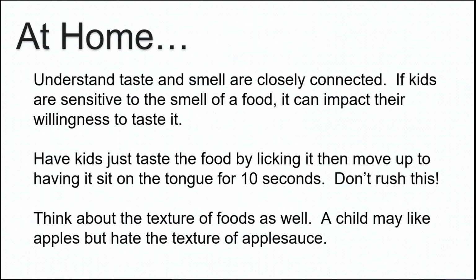Okay. At home, help them to understand that taste and smell are closely connected. If your child is sensitive to the smell of a food, it can impact their willingness to taste it. It's so funny because my daughter, every time she gets ready to eat something, she smells her food first. And if it's not appetizing to her, she won't eat it at all. She'll just push it to the side. And she's 25 years old.